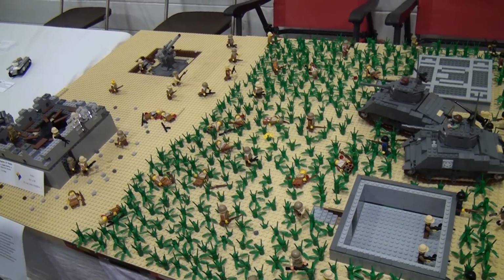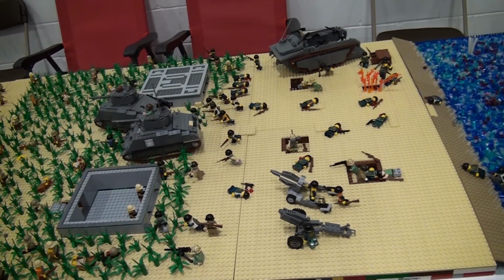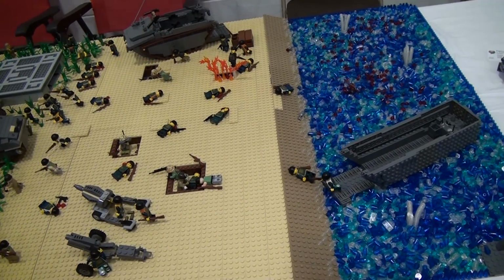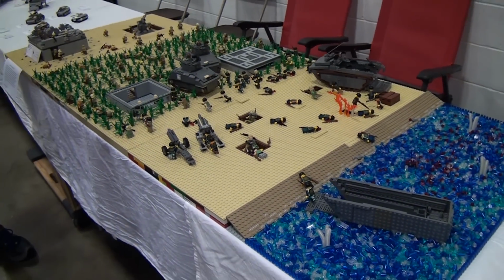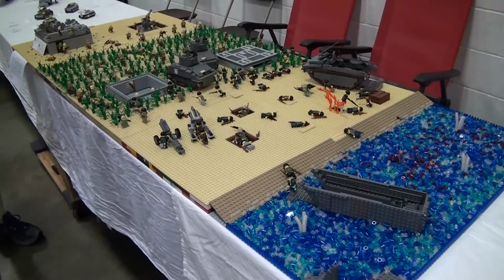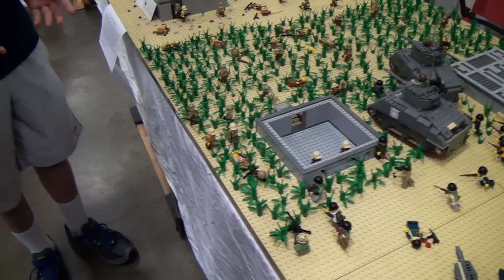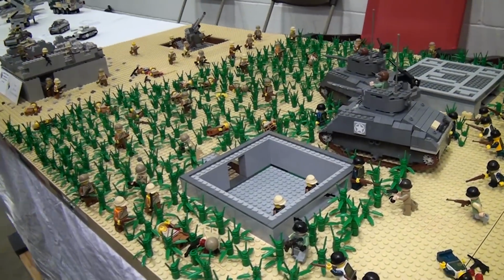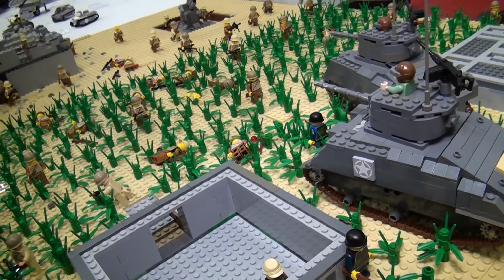So this is a World War II display. It's during the Pacific Theater. This is the Battle of Peleliu. It's roughly 6 feet long by about 2.5 feet wide. 10 48 by 48 stud base plates. When I started I had 2, and I've kind of been adding on to it. I now have a stack of 20 pick-a-brick cups because of all the tan plates I had to get from the pick-a-brick wall.